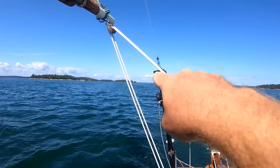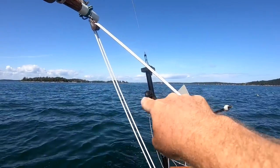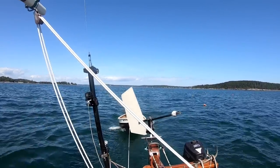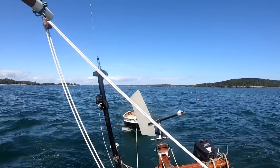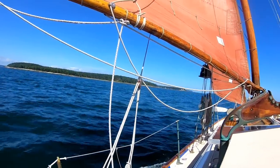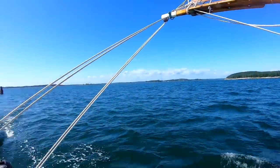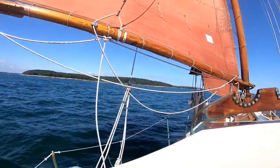So we've had to beat our way all the way out of the St. George River. We're still fighting a little bit of current. It's just about slack tide now. So that's Upper Island right to leeward there. And I'm not going to set the code 0 yet, because we got to zig and zag.